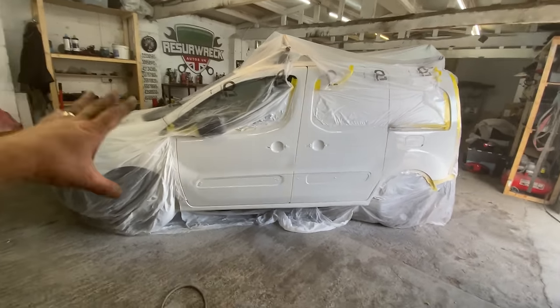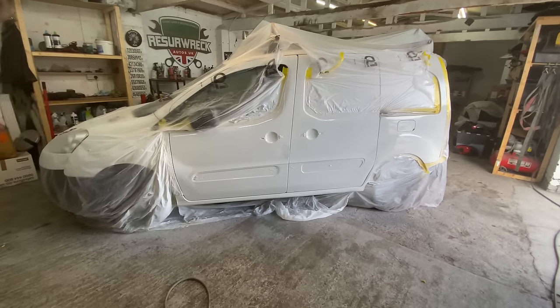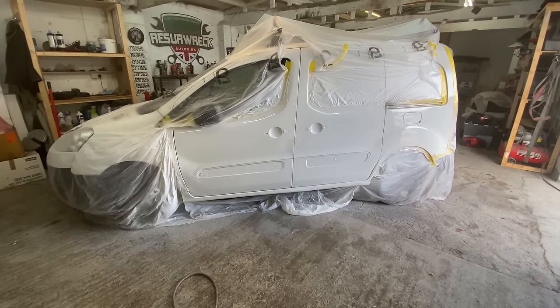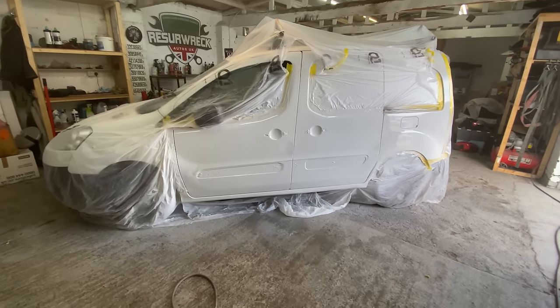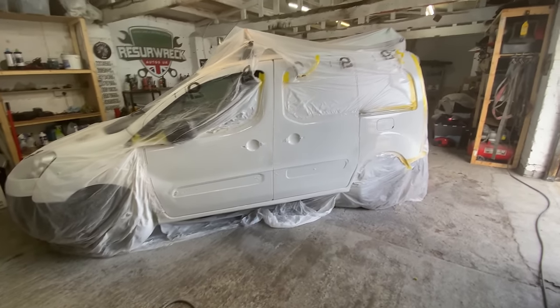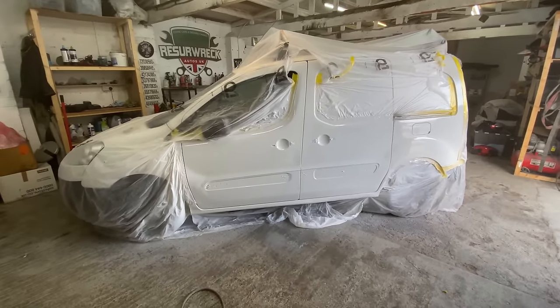Depends how bad the actual internal is. I haven't done these seats, I haven't cleaned all that side of it yet, so I've still got to do a little bit of that. So it might drag on a little bit for another couple of days, but we need to get some more projects. Definitely. Don't worry, I'll find something.